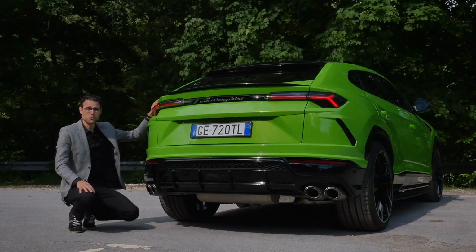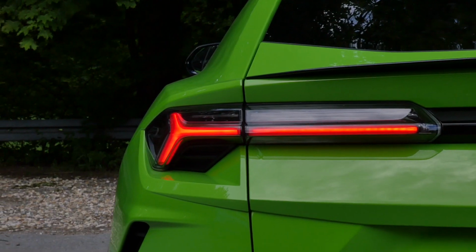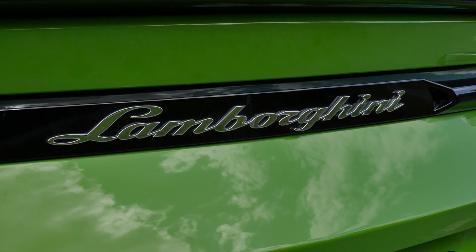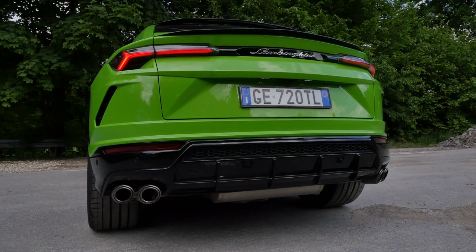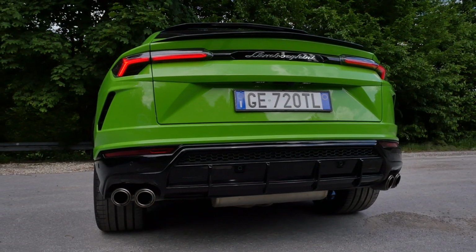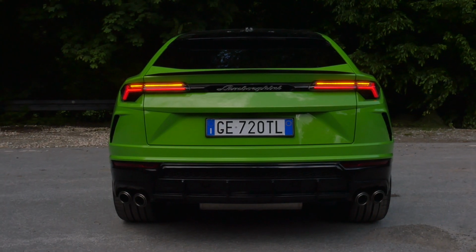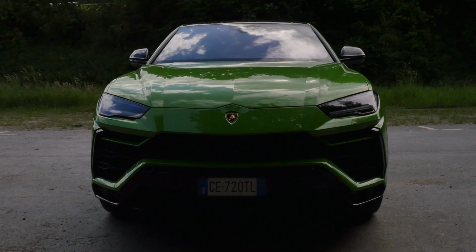What a screaming out rear. Look at that. Tail lamps horizontally drawn, really beautiful and slim, big Lamborghini logo. Torque vectoring, by the way, at the rear axle, and in the lower part, dramatic contrast with real exhaust by Akrapovic. Look at those. And the turning indicators here in the rear look like this. And also quite fancy in the front, aren't they?